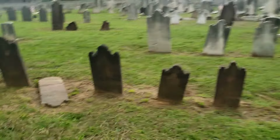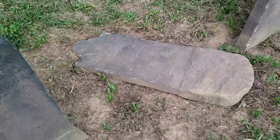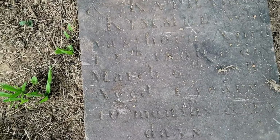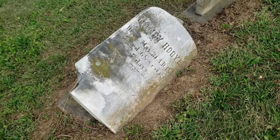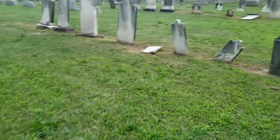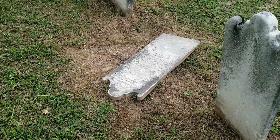Man. Another one. It's toppled over. And you can't really read much of it either. 1850. I can make out 1850. That's pretty much it. Man. I haven't seen tombstones in this bad a condition in a long time. Wow. All of these are messed up. This is sad to see.